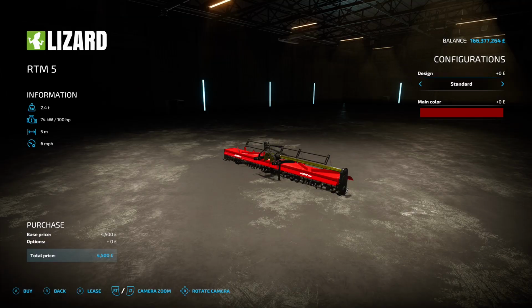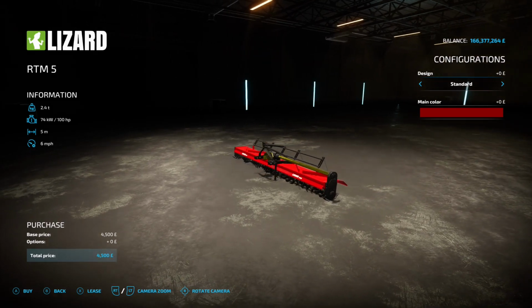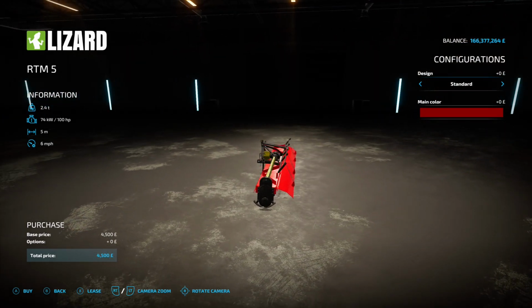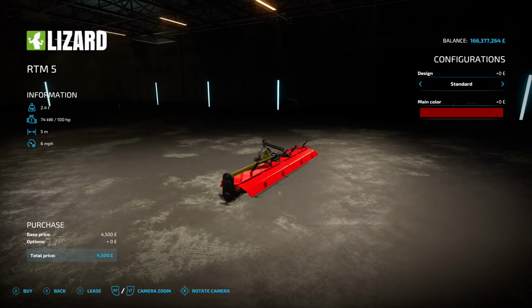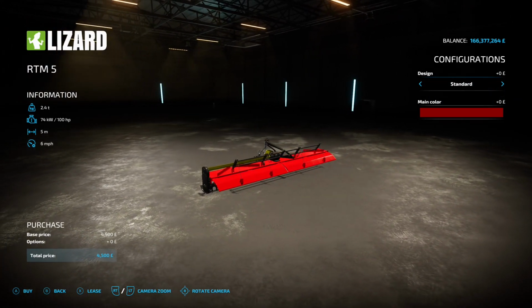Next up is the Lizard RTM5. This is by Holtz FS, 8.71 megabyte on the download. Now, the website says you can find it under Spaders, but I've gone through every menu and I couldn't find it. So I had to come down here to the DLCs and mod section to get into the shop menu part of it. But all right, you just have to go down there anyway.